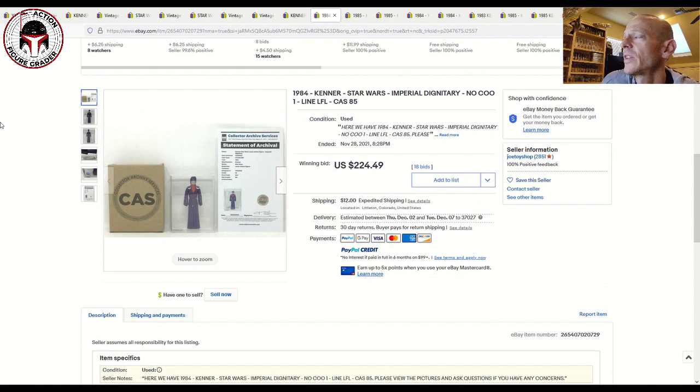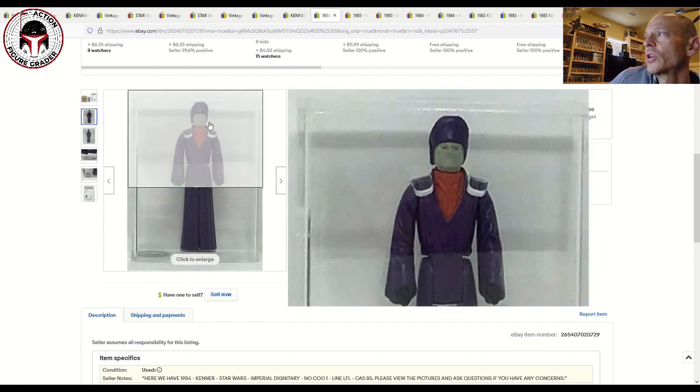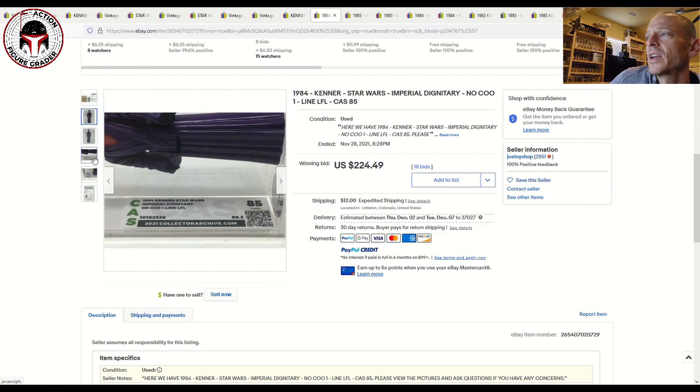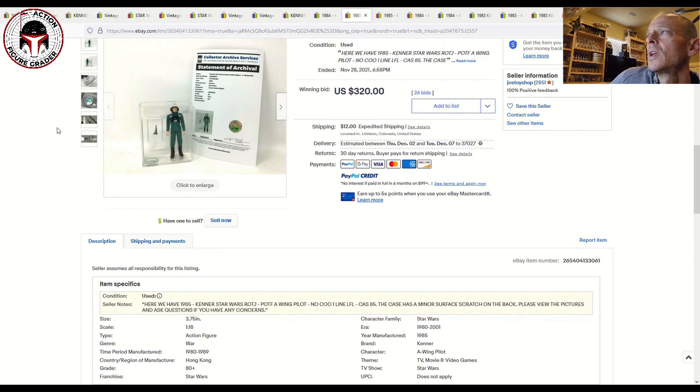Now we're getting to Jeff's Collectible Empire. He had a number of Last 17 figures that were all graded by CAS. This was a CAS 85 Imperial Dignitary. That one sold for $224 plus shipping. Probably about right. It's hard to tell. It looks like it might have just a little bit of nose rub, but the photos are so blurry that it's hard to tell. If it does have nose rub, it's very minor. But a really nice example of the Imperial Dignitary for a decent price there, $225.